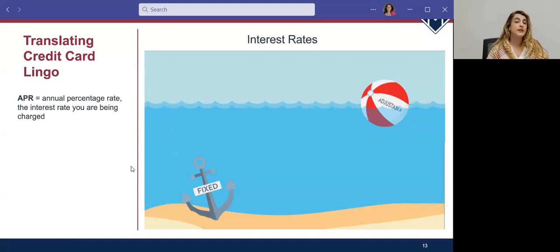Now, the APR, the interest rate, this is where a lot of people gravitate towards, they get stuck at. The most important thing, the only important thing is the interest rate. A very important thing is the interest rate, how much interest you are being charged by letting money remain on the bill. And we're going to look at some examples for that.